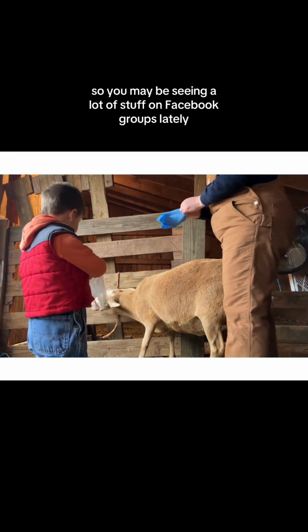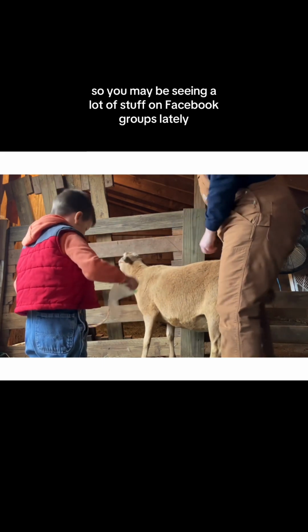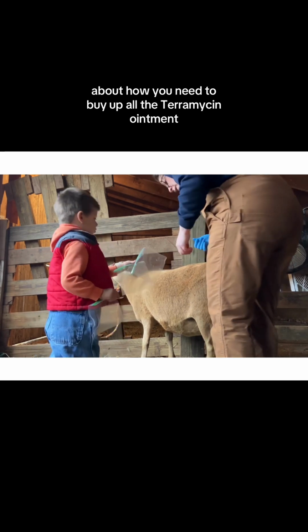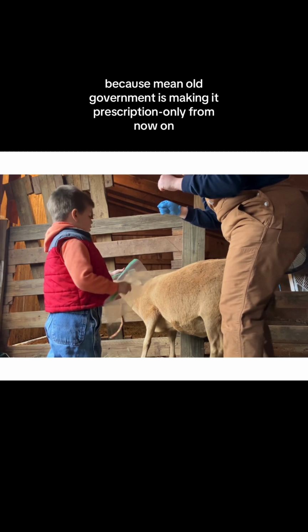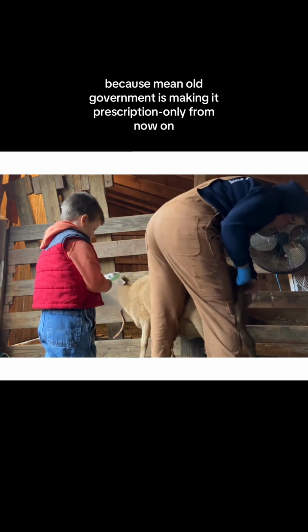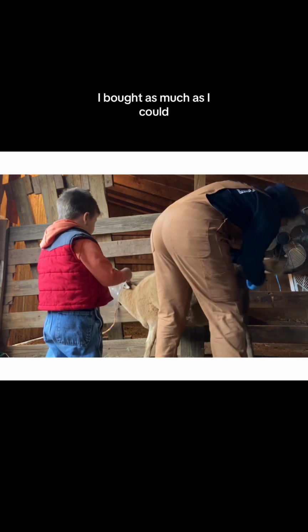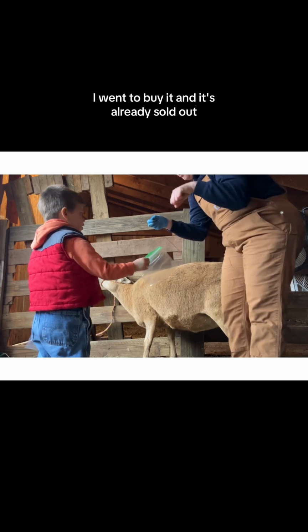So you may be seeing a lot of stuff on Facebook groups lately about how you need to buy up all the Terramycin ointment because the mean old government is making it prescription only from now on. And a bunch of people are commenting and saying, oh my God, I bought as much as I could. Or, I went to buy it and it's already sold out.